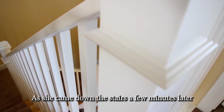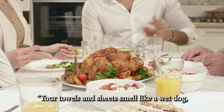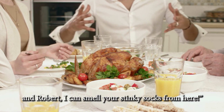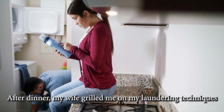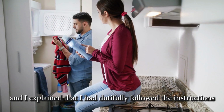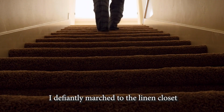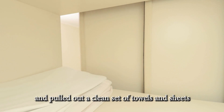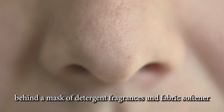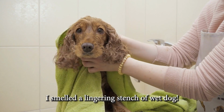As she came down the stairs a few minutes later, she sat down at the dinner table and declared, "Your towels and sheets smell like a wet dog, and Robert, I can smell your stinky socks from here." After dinner, my wife grilled me on my laundering techniques, and I explained that I had dutifully followed the instructions on the detergent bottle. I defiantly marched to the linen closet and pulled out a clean set of towels and sheets and smelled them myself. I inhaled, and behind a mask of detergent fragrances and fabric softener, I smelt a lingering stench of wet dog.